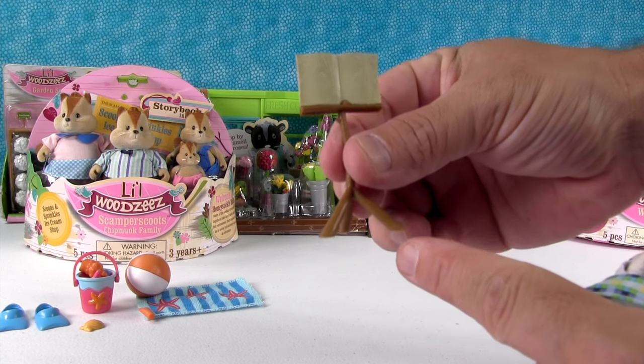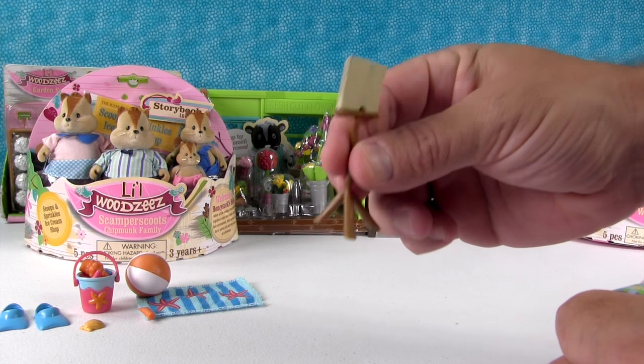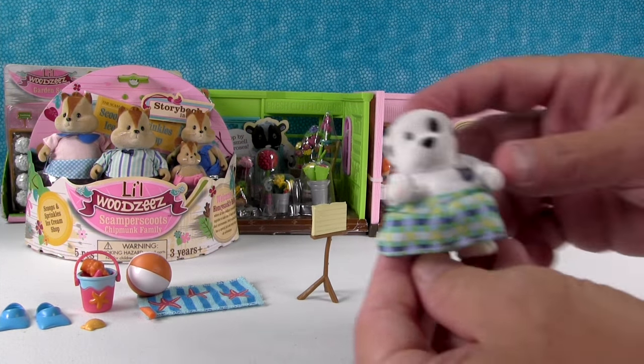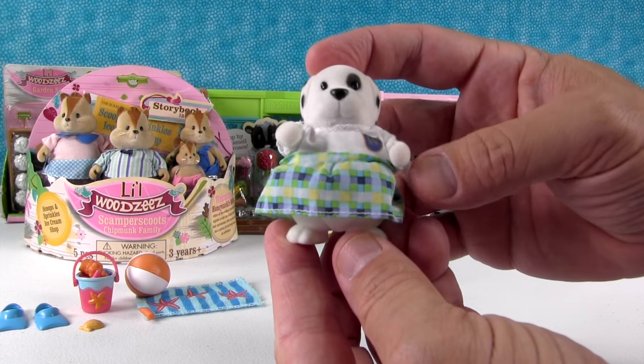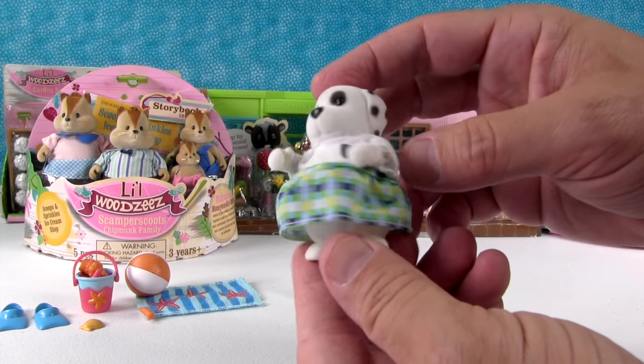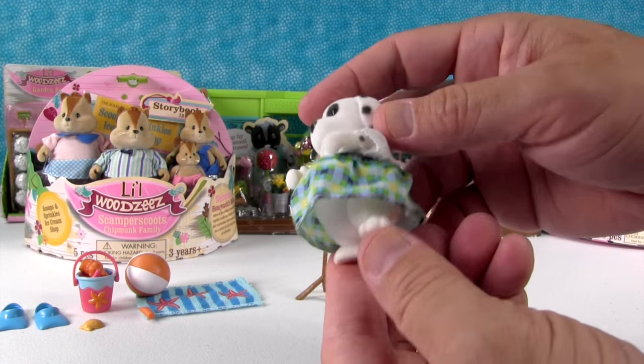So, I have the music class. We'll start with this. This is a little music stand. And here's our little music student. This is Ruby Woof Whistle. Aww. Woof, woof Whistle. So she's a little Dalmatian.